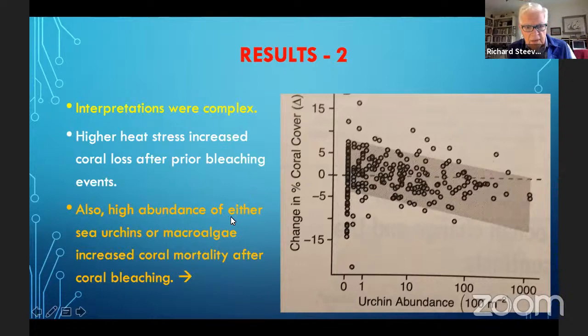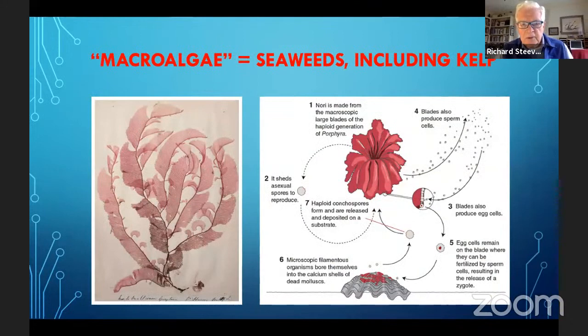So a high abundance of either sea urchins or macroalgae increased coral mortality after coral bleaching is the basic conclusion or result. And this is a picture of what some macroalgae look like. They're usually seaweeds, including kelp. This is a picture of an example that is having asexual reproduction as well as sexual reproduction through production of sperm and eggs. And then these egg cells can come down and settle on a dead mollusk and grow in that sort of a fashion.